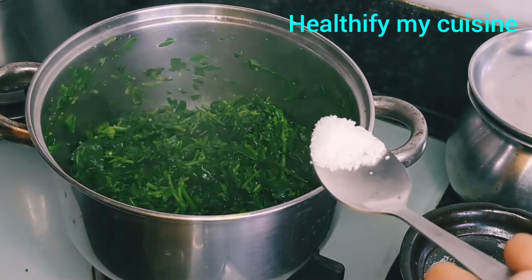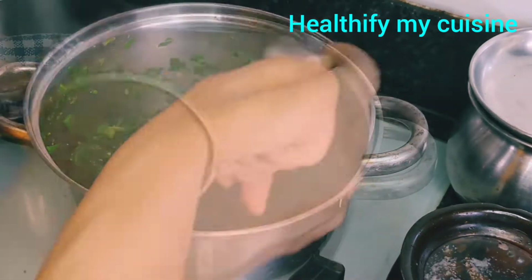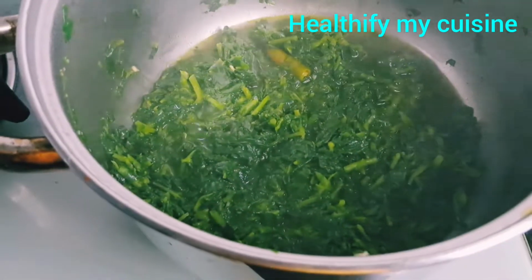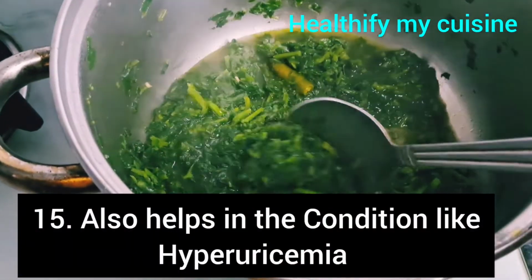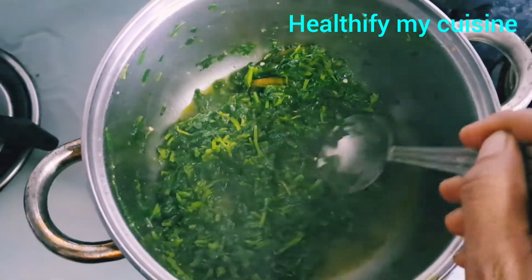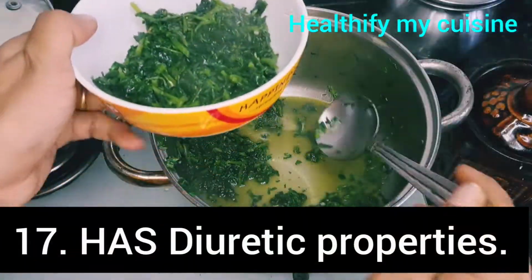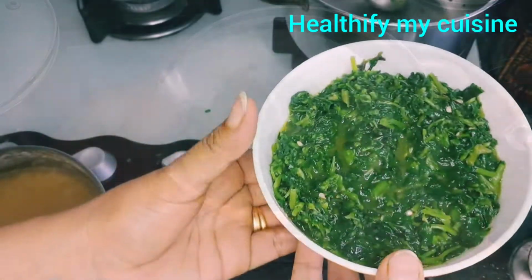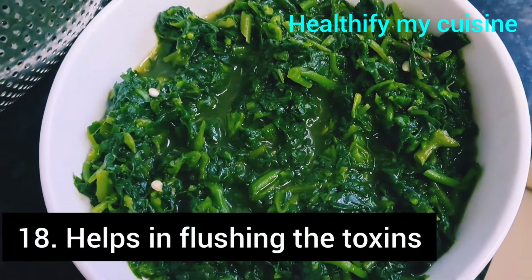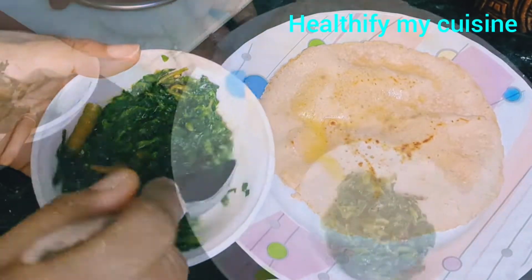Use very little salt, and this was just 2 bundles of Punarnava sag. So this much salt was enough. This will also help you in the condition hyperuricemia, the high uric acid condition in the body, when the body is not able to excrete the uric acid from the system. This is diuretic, and that means that it will help you in urinating more, so that all the toxins from the body get flushed out through the kidneys. It helps in the proper working of the kidneys.